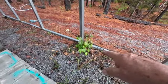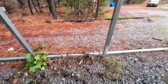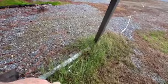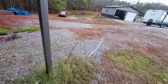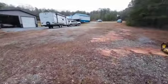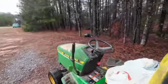Now, I'll cut this down later. In fact, I can do that. I can snip that out in two with my Leatherman. I didn't get up in here close because this is my water line right there, and I don't want to mow over my water line. I don't mind mowing over it, but I don't want to mow over that faucet because that would be detrimental to my future water works plans.